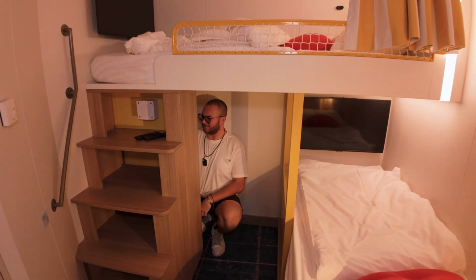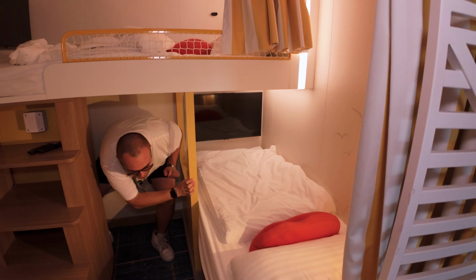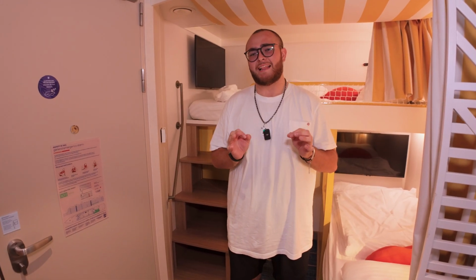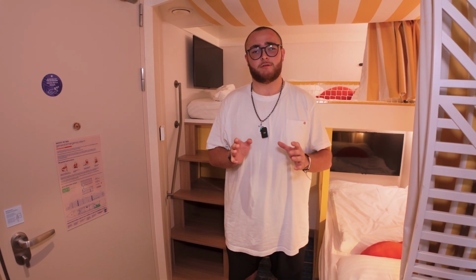Anyways, let's go ahead and show you guys right now that Nate can semi get up on the top bunk. I'm going to be sleeping right here on the bottom bunk, but Nate will be sleeping on the pull out, which we'll show you guys in a bit. Now, for the moment, that's going to be the highlight of this video. This 3-ton beluga whale will attempt to squeeze up there.